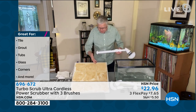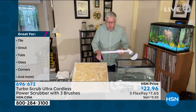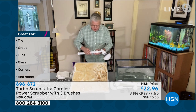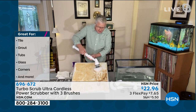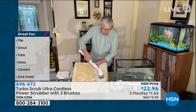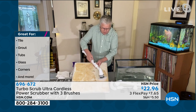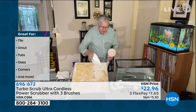Here's some tile with some dirt and real schmutz on it. Now, you can use your favorite cleaner, whatever it might be. For me, it's Professor Amos, which just eats away the grease. But when you take Turbo Scrub and add it to a great cleaner like Professor Amos or whatever you love the most, look at this. It just grinds right through that. And all I'm doing is holding it in place. And then you just give it a quick wipe.